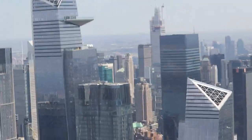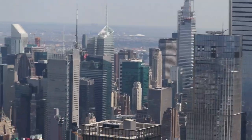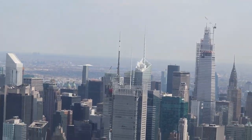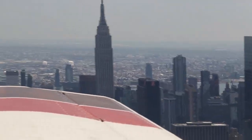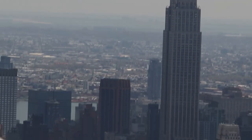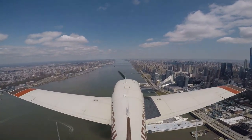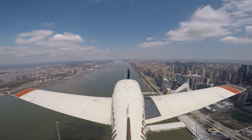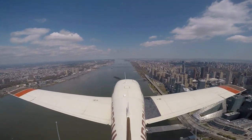Traffic, right Piper, 1,700 descending 1,100, 2 miles northbound on tower. Hudson traffic. And the Empire State Building. Traffic, 7 o'clock. And Hudson River traffic, white and blue Piper Warrior, Alpine Tower, 1,300 southbound, Hudson traffic.